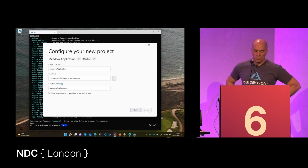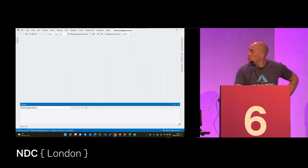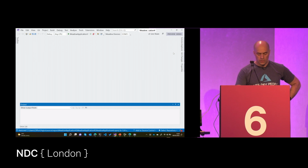And we'll let it build. So, come on, you can do it. My little Surface is struggling.